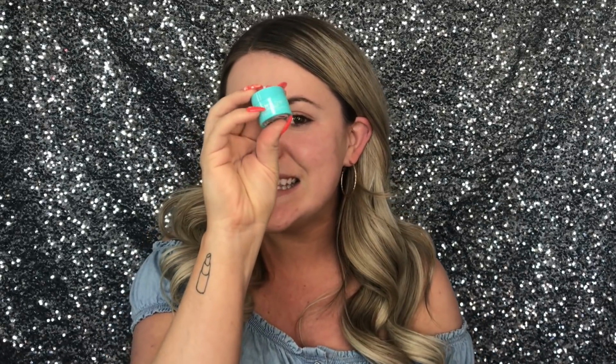This is just a little teensy tiny sample size of the Glam Glow Water Burst Hydrated Glow Moisturizer. I got this from one of my Sephora perks. So I am going to try this out. It smells amazing. I honestly love everything Glam Glow for the most part, so I have really high hopes for this guy.